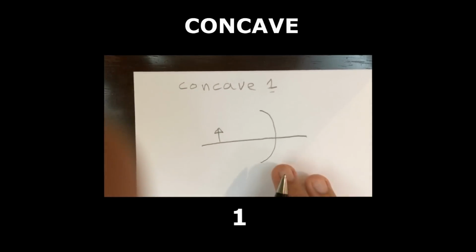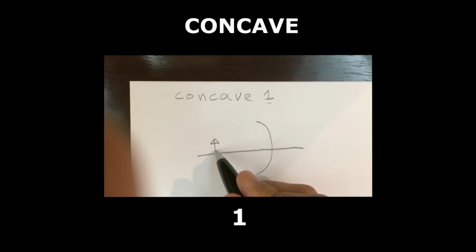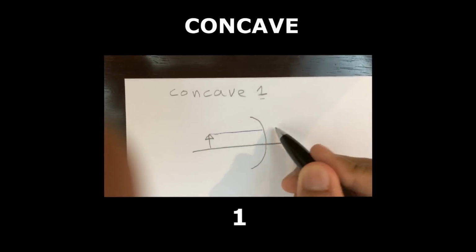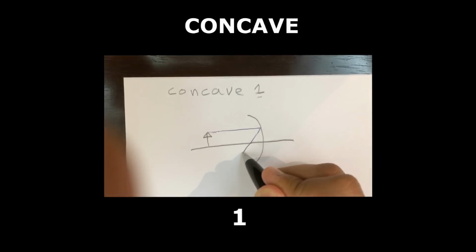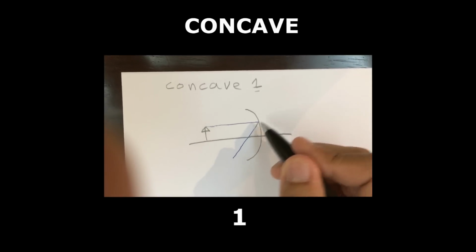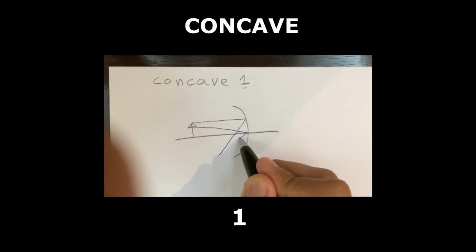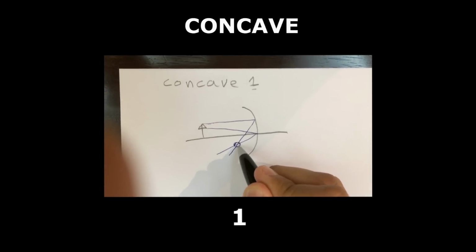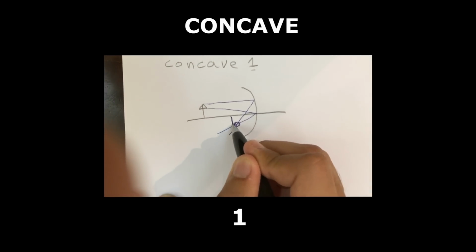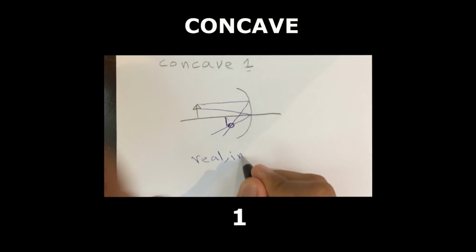So now let's start with the concave one with the first case, because it has two cases. Let's say that this is the object and this is the mirror. Let's say that there is a light coming from here and getting reflected like that, and of course angle of reflection equals angle of incidence. And let's say there is another one coming from here and getting reflected like that, and here if you notice we will find the recombined point. So the shape is going to be something like that, and it's going to be real and inverted.